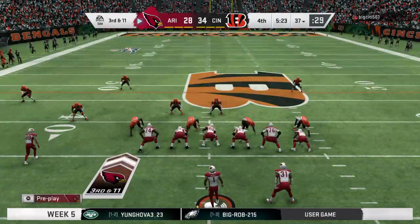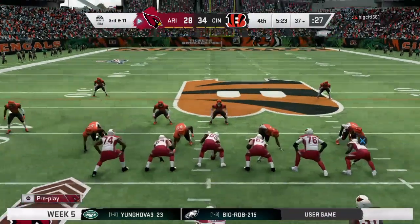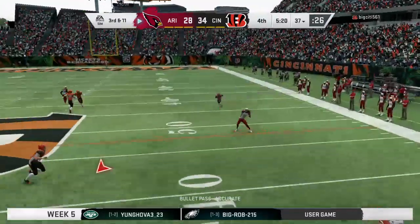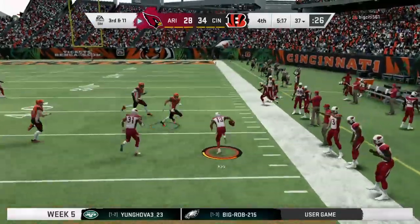They certainly were, but how about the reaction time and the instincts back deep to force the incompletion? We might need to mark this one down. We may look back and say, that was a game-saving play.